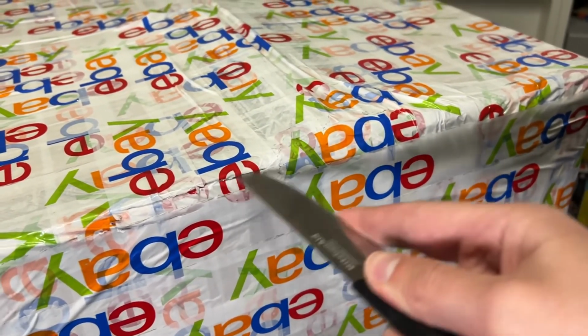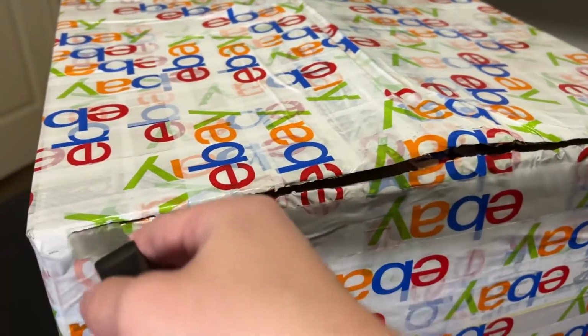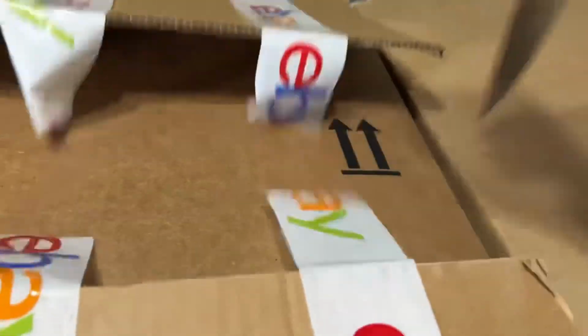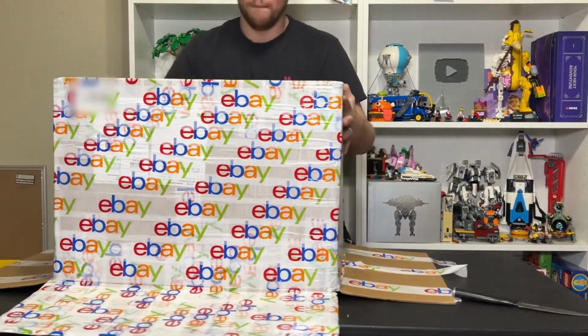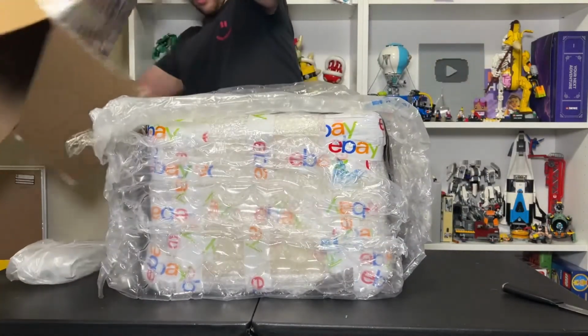Oh, I think we found the little lip. Oh, yep, that's where we cut. Look how much tape there is. That's actually crazy how much tape is on this box. I'm thinking this is the best way to do it, but oh my gosh. Okay, please don't break anything. Wait.